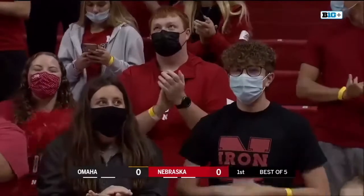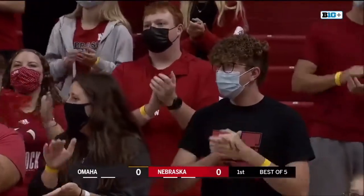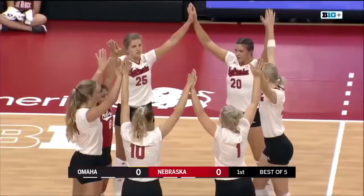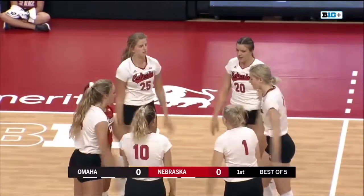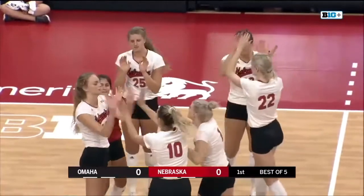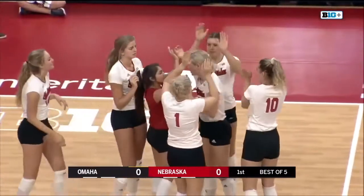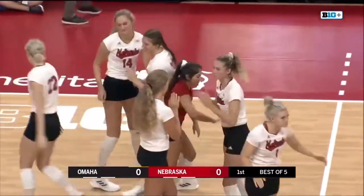Line in the Big Ten season. And then, JB, just take care of your side of the net. That's what the Huskers need to do. With a lesser opponent, it's not a Penn State, it's not a Wisconsin, it's not a Minnesota. So it's all about playing low error and controlling what you can control on your side of the net. And if Nebraska does that, they'll easily be able to take care of business.